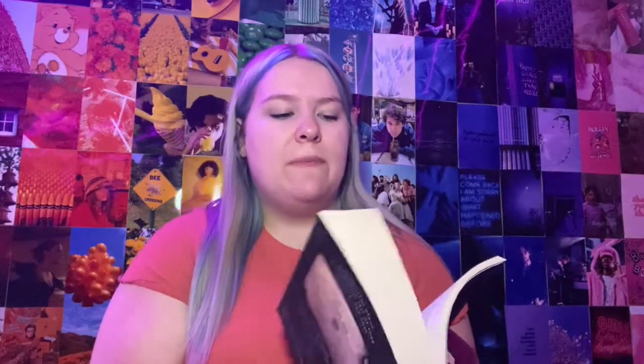It follows 2 sisters named Tella and Scarlett who go through a mystery festival type of thing when one of them goes missing, and they kind of have to find her and solve this mystery.